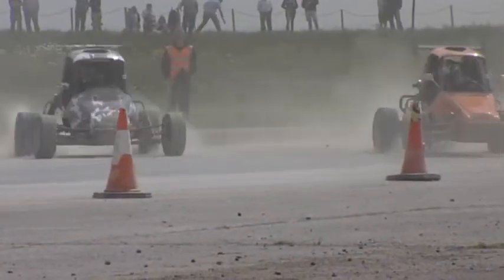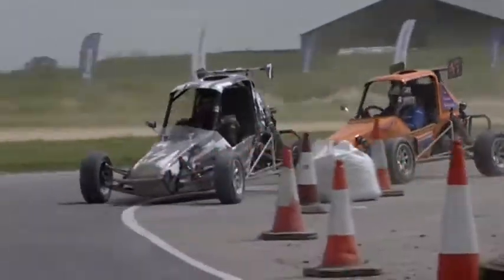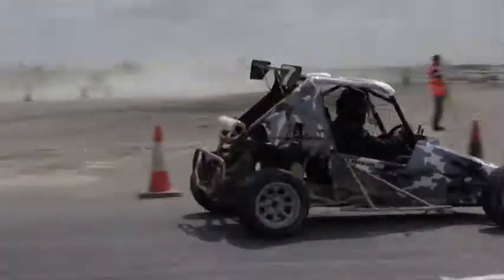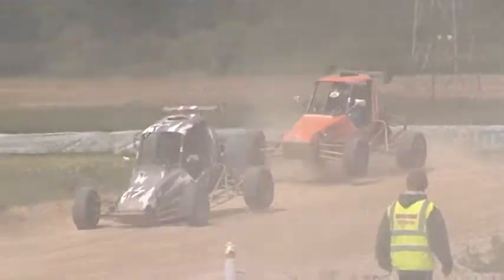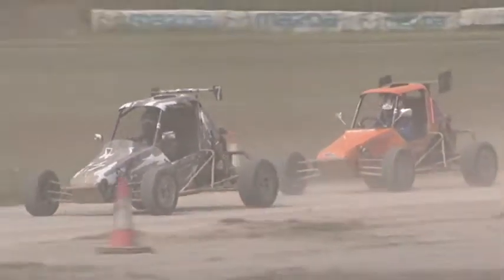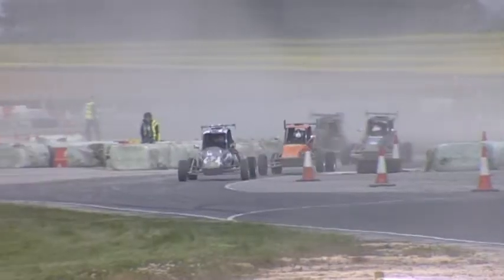Now going very, very deep goes Gordon Knox again, Gordon just getting a big problem with the brakes, and he's been passed by Danny Kerwood. So that fantastic pass down the start finish straight from Gordon Knox, and then he's got it all wrong going into the dirt section, and Danny Kerwood's just kept a cool head and sneaked through.